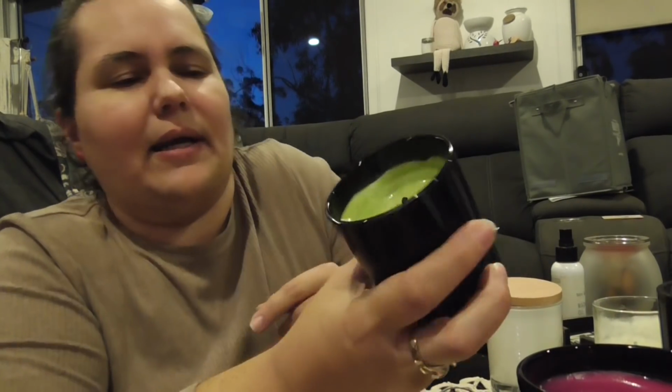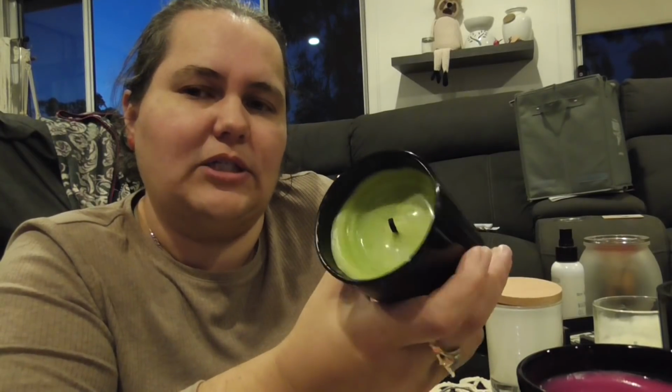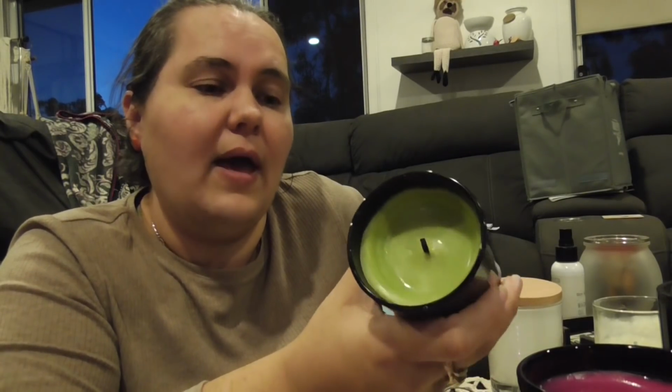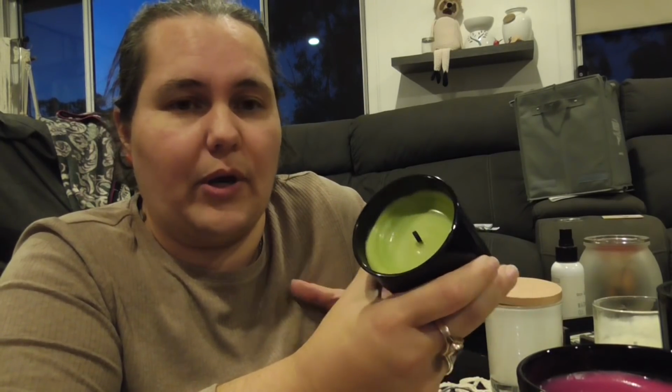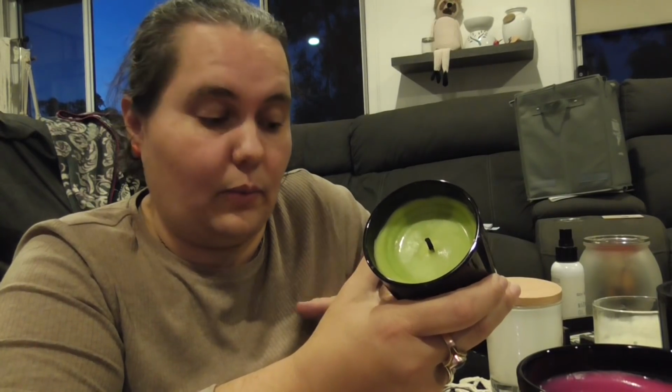So I originally started off in this jar as a HTP 105, and again I felt the flame was too big, the wick wasn't burning down. The wax was disappearing quicker than what the wick could actually burn at. And so I dropped it down to 104, and you can see that it is tunneling.